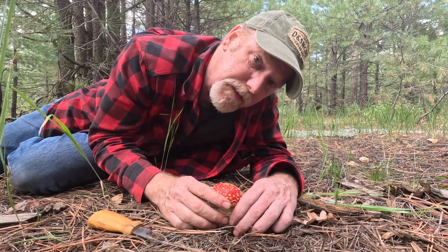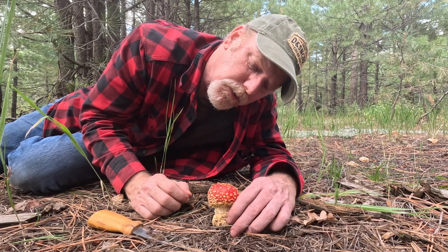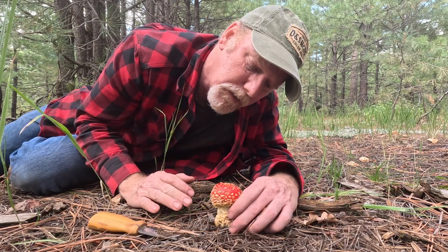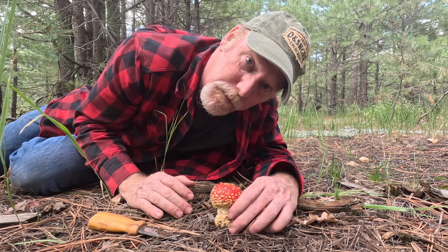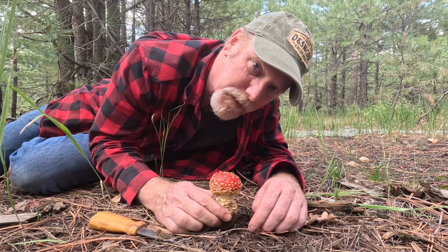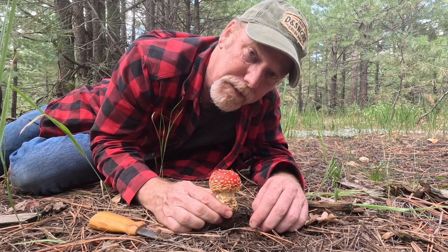Now, you can't just eat this mushroom raw like this. It can make you sick. What you need to do, it needs to be processed in a specific way. It's not a poisonous mushroom. It is a psychoactive mushroom, and shamans have been using this mushroom for its psychoactive properties for thousands of years in Siberia, in Scandinavia.